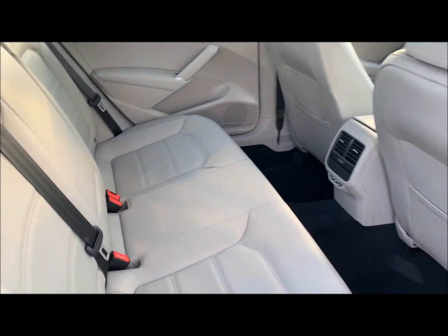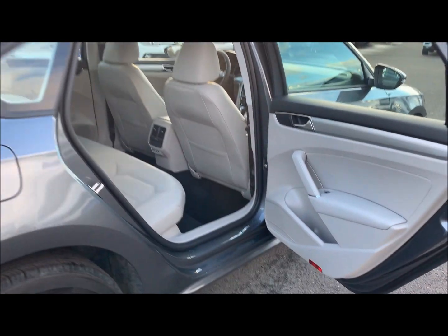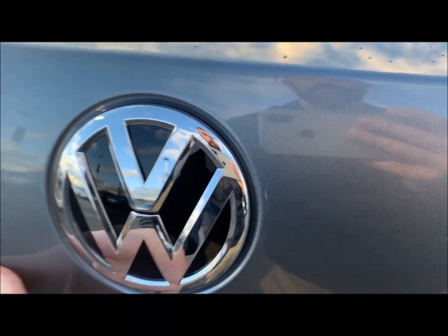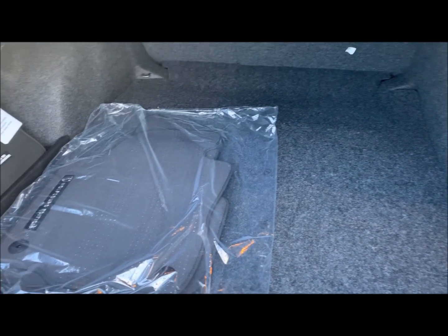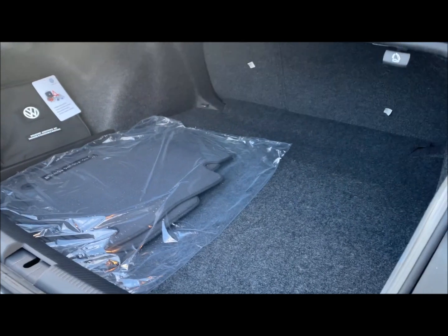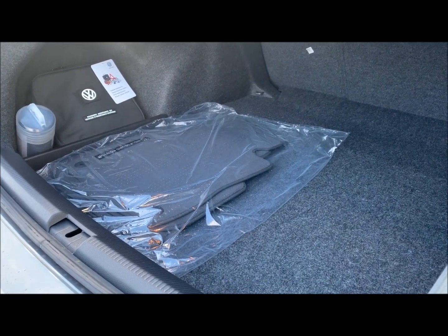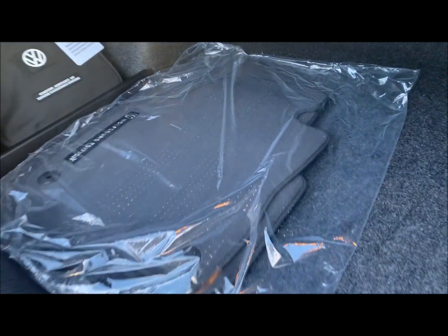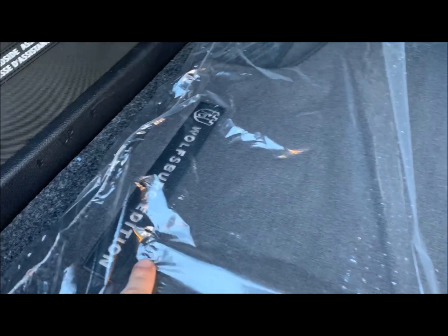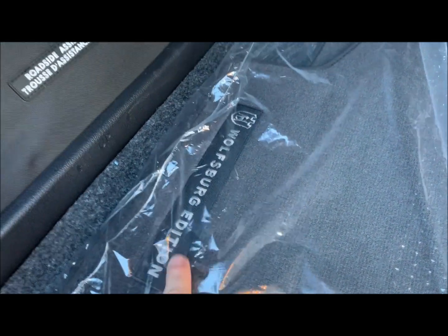Let me run around here real quick. Electric button right underneath. A huge trunk as well. It's kind of really hard to justify how big it is from the video, but it is pretty massive. You can kind of tell from these mats how much further back it goes and how deep it is. As we can see on the mats here, we got the Wolfsburg Edition stamped on the mats, which is pretty cool.